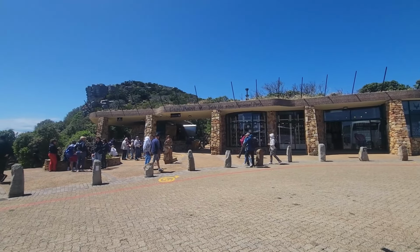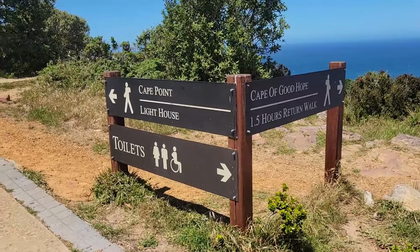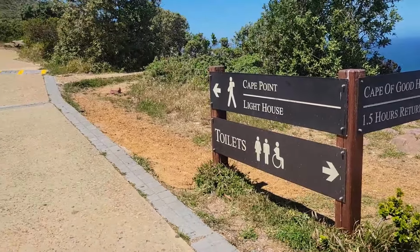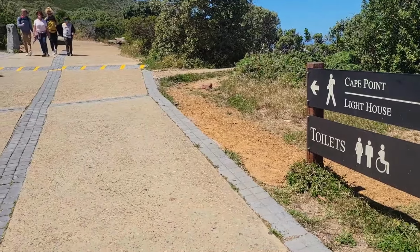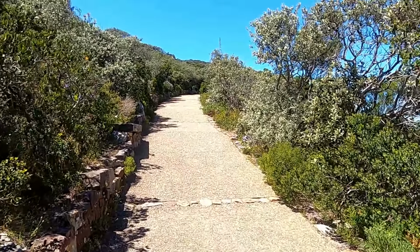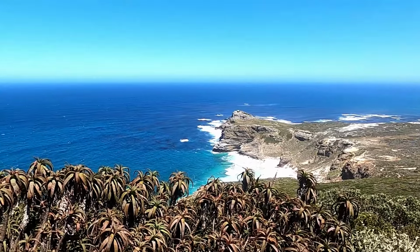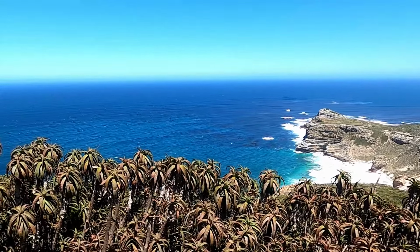Once you get to Cape Point, you have an option to either take the funicular up to the lighthouse or to hike, which takes about 20 minutes depending on your fitness level. The hike up to the Cape Point Lighthouse has breathtaking scenery, including rugged cliffs, interesting vegetation unique to the region, and dramatic ocean views.